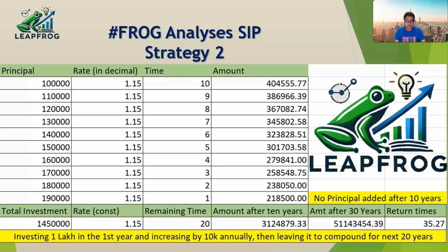Now let us take away the key insights from strategy number 2. Number 1, topping up yearly supercharges growth. This means that by increasing the annual investment by just rupees 10,000 a year, we are adding 4.5 lakh rupees more than the flat rupees 1 lakh per year plan. But we end up with over rupees 1.3 crores more in the long term. Even though later investments grow for fewer years, they start larger, so they add significant value.